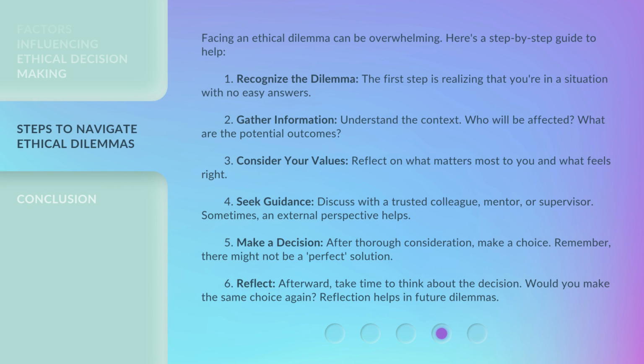Facing an ethical dilemma can be overwhelming. Here's a step-by-step guide to help. 1. Recognize the dilemma. The first step is realizing that you're in a situation with no easy answers. 2. Gather information. Understand the context. Who will be affected? What are the potential outcomes? 3. Consider your values. Reflect on what matters most to you and what feels right.